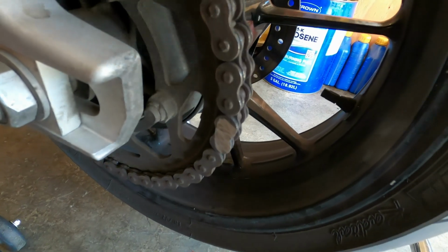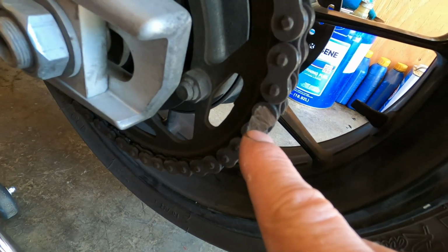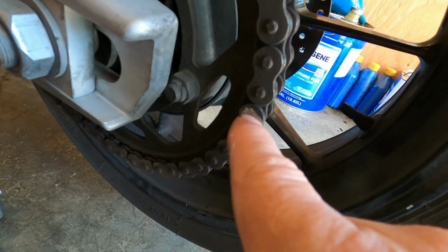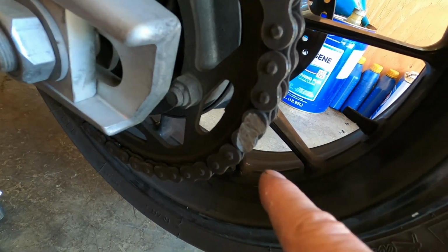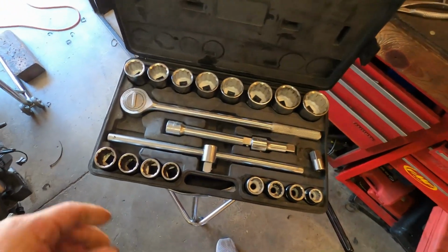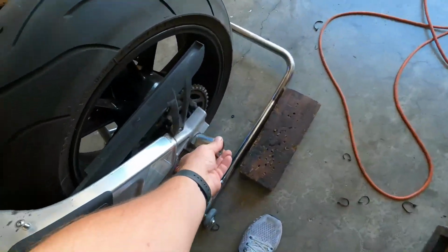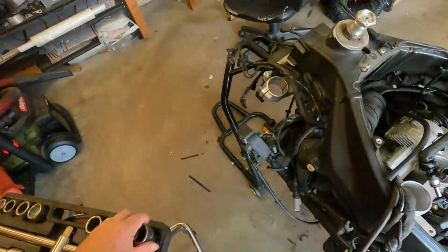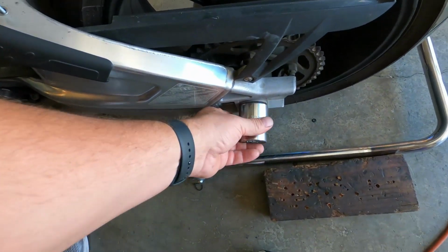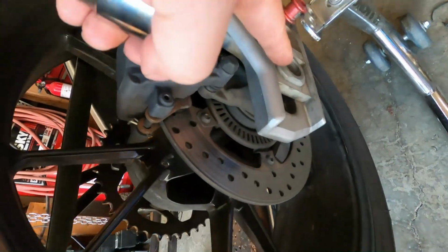So I'm going to remove the chain, grind the pins off. We'll take an air hammer and just pound it in, or a punch would work. You just pound in the pins and it pops out. Alright, so now we'll take the rear wheel off. I think it's one of these sizes. There we go. So spin this nut and slide the axle out.